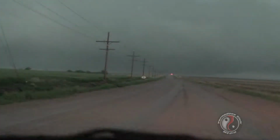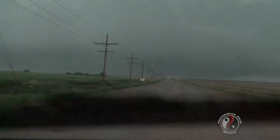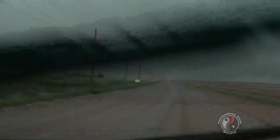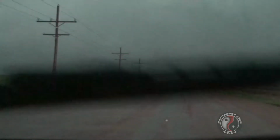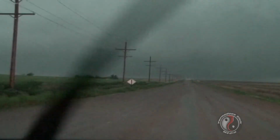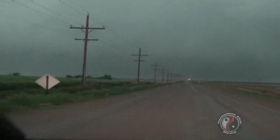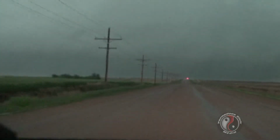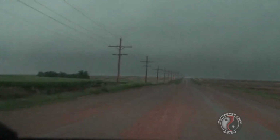All right, mesonet now clear of the power lines. Is the mesonet damaged? It looks like it is heavily damaged. We've lost, it looks like at least the anemometer is completely gone. That is huge, right there in front of us.